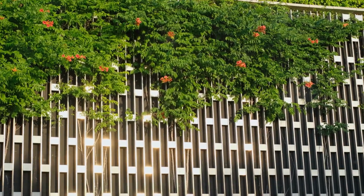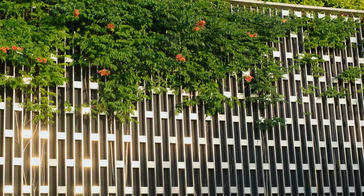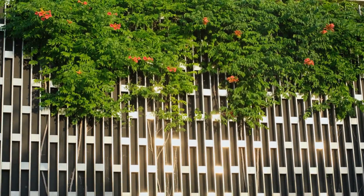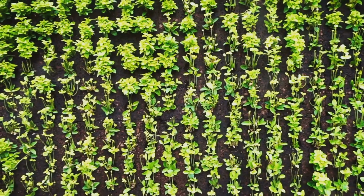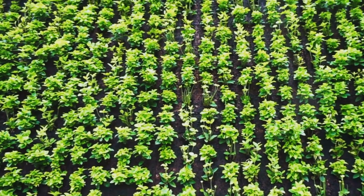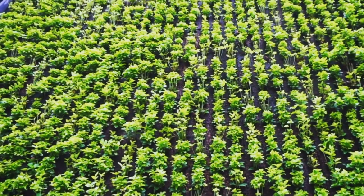There's a myriad of ways to implement vertical gardening. You could use wall-mounted planters, hanging baskets, or even repurpose everyday items like ladders or pallets into vertical plant stands. The only limit is your creativity. But vertical gardening is not just about maximizing space. Did you know that it also helps to improve air quality? That's right, plants absorb carbon dioxide and release oxygen, making your small space not only more beautiful, but healthier too.